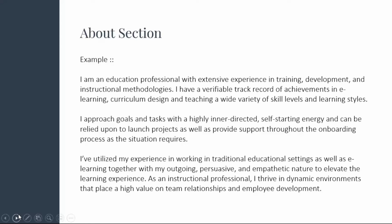All right, here is an example of an about section. I've got a couple of slides here, but I'll just read it to you. This is an example of an about section that I wrote for a client who was transitioning out of teaching high schoolers to ed tech, or she wanted to be in training and development inside a corporate organization instead of focusing on education. So let's read this.